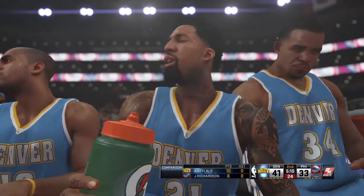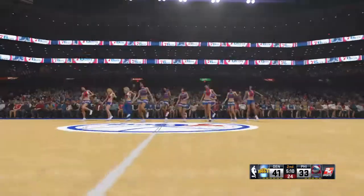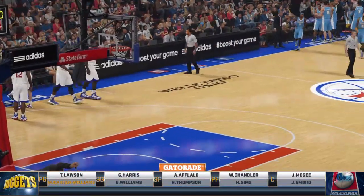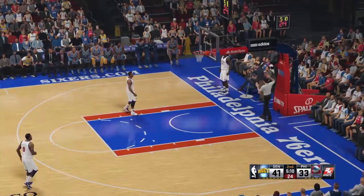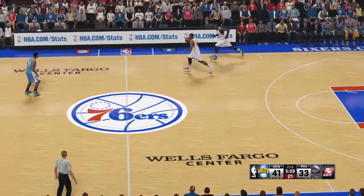Wilson Chandler, a versatile forward, Steve, in his 7th season out of DePaul. I like him, Kevin. I mean, he's strong enough to play inside, quick enough to guard on the perimeter, and then he's got that three-point range on his shot. So, very versatile player. Roten's checked in for Michael Carter Williams. The 76ers trail by 8.